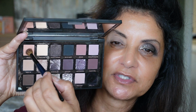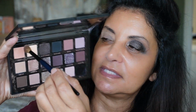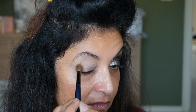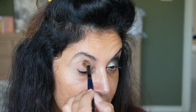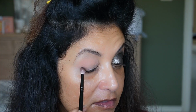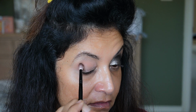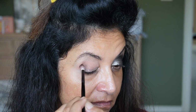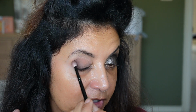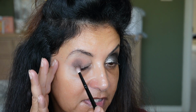And using the same brush, gonna go into the shade Liberty. This is the Burnt Peach Matte. And just place that below. Oh, those two shades are pretty. Let's go into Hope, which is this deep brown matte. And just place it in the outer corner. That blended very nicely, and I do like those three shades together. This brown matte goes well with those peachy mattes.